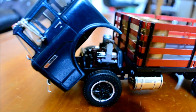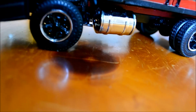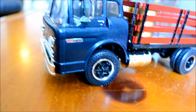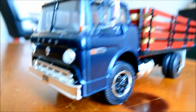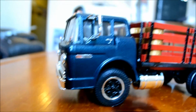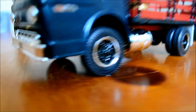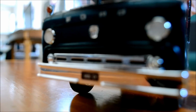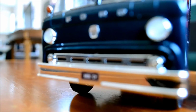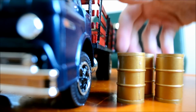And also what drove me crazy, I'm going to flip this around to show you here. See, it doesn't look bad, the cab, when you look at certain angles, but if I look at it from the side like this, it's not even. Anyway, you gotta accept it, you know. Okay, so you got these barrels here. Take those off.